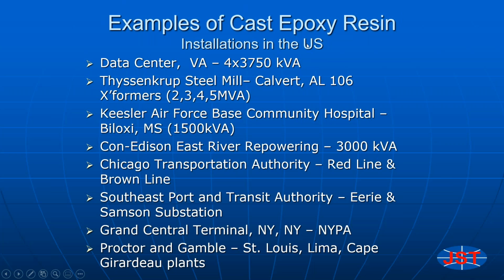This gives you some of the installations that our company has done to give you a flavor for the application. There was a data center in Virginia where there were 4 3,750 kVA transformers. ThyssenKrupp steel mill in Alabama, and that was a number of transformers. I forget, it was north of 30.